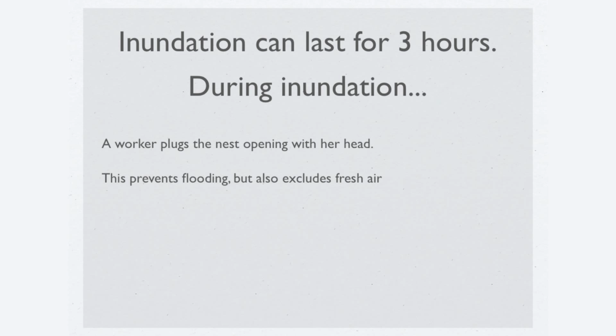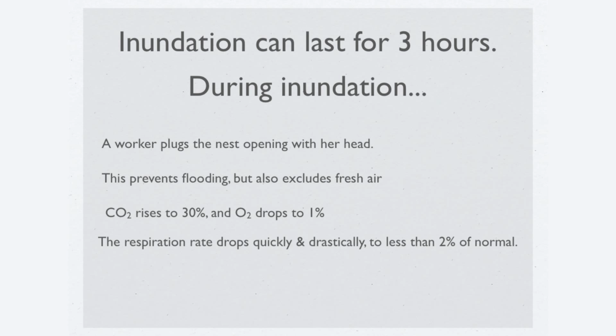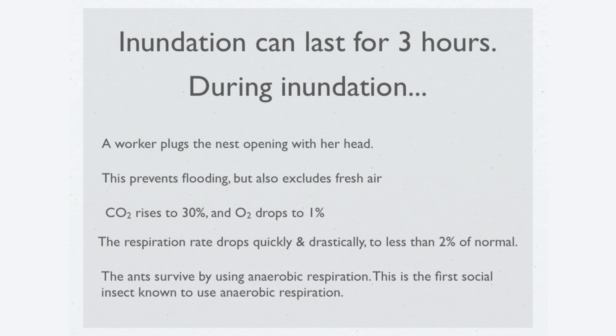This prevents flooding, but it also excludes fresh air. So during the period of inundation, carbon dioxide inside the nest, which is really just a hollowed out twig and quite small, rises to 30%, an extremely high level of carbon dioxide, and the oxygen level drops to about 1%. The respiration rate of the ants drops very quickly and drastically to less than 2% of normal respiration rates. They enter a state of torpor. So the ants survive by using anaerobic respiration. This is the first social insect that's been shown to use anaerobic respiration.